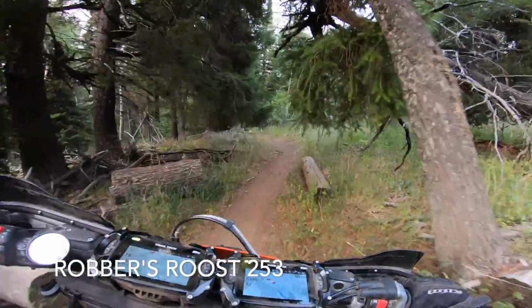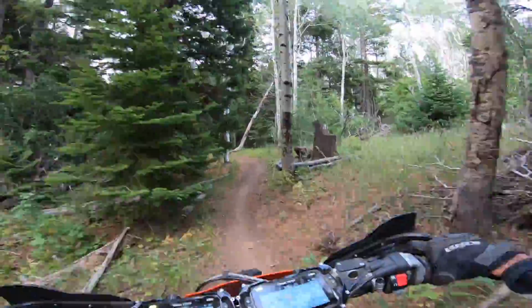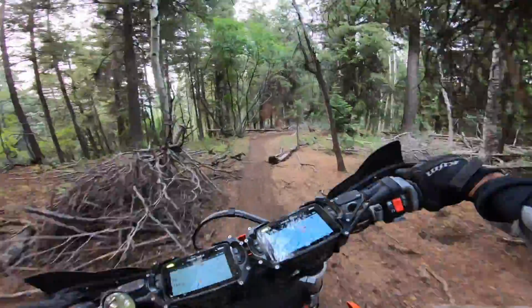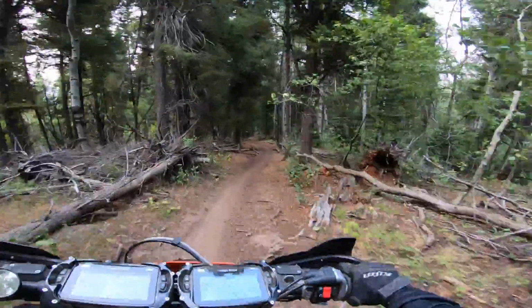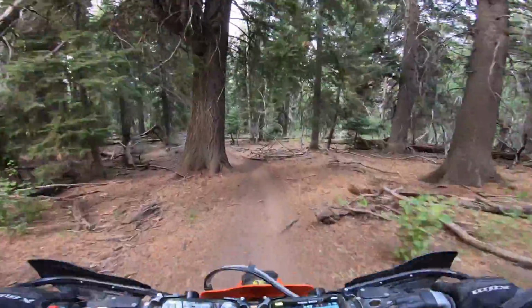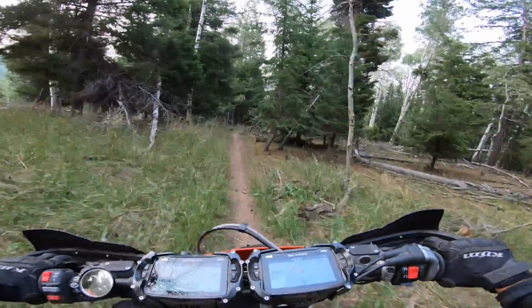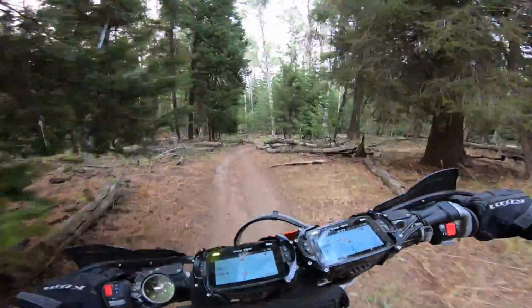Okay, we're sending off Robbers Roost, or whatever this trail's called, but all of a sudden I hit my wall. I'm tired. We still got about 35 miles to go, but I think the technical stuff is pretty much done. Still a fair amount of single track left. Yeah, I'm feeling tired, glad tomorrow's a rest day. Anybody thinking about doing this, skipping the rest day would be a huge mistake.